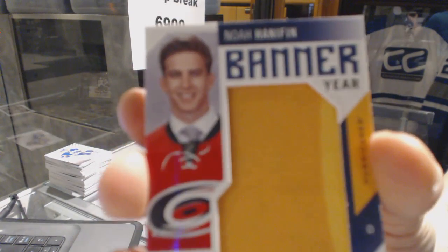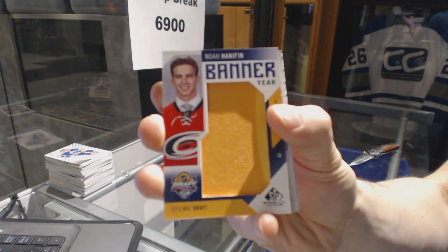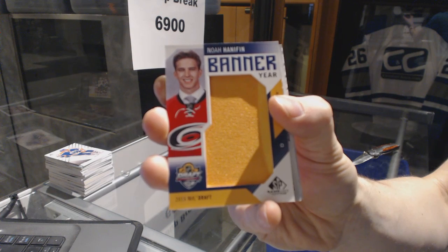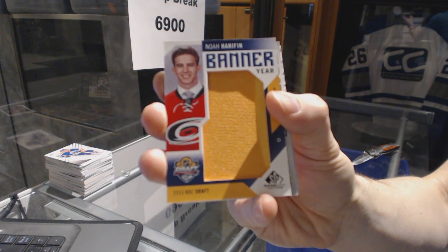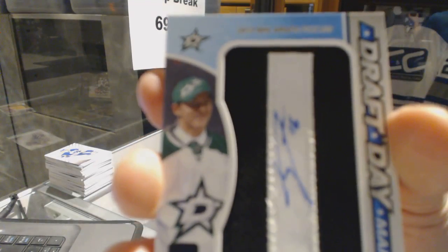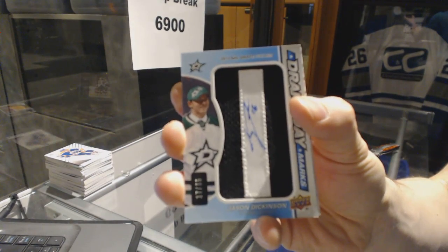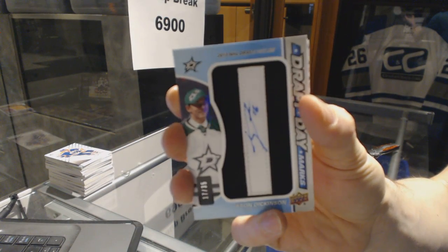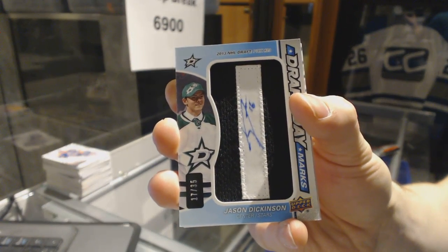Banner year for the Carolina Hurricanes, Noah Hanifin. Draft day marks numbered 17 of 35 for the Dallas Stars, Jason Dickinson.